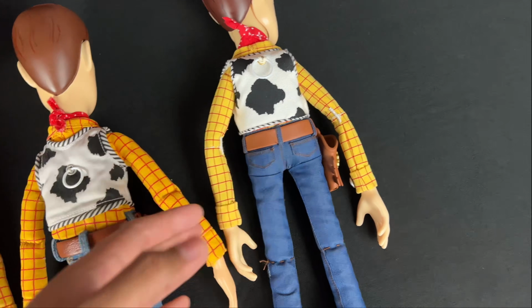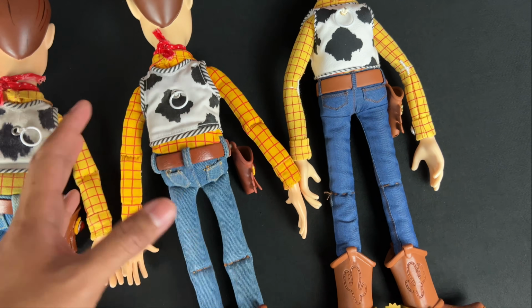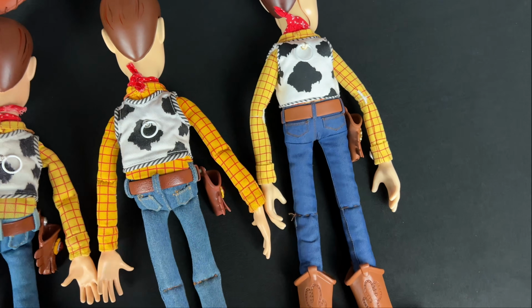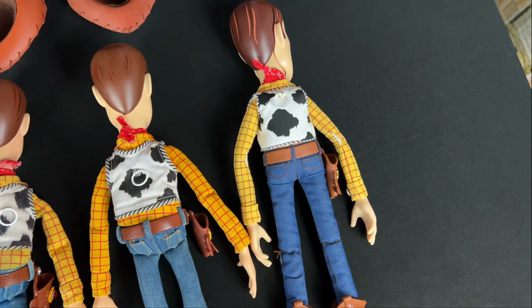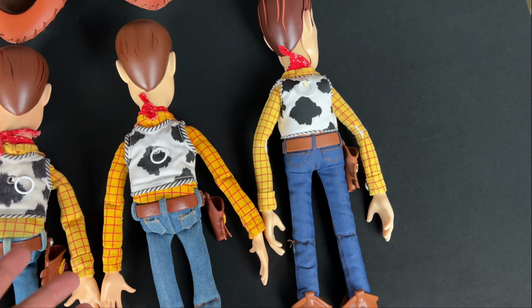There's just so many problems with it, and I think at the end of the day I still wouldn't be happy with it if I modded it as much as I did this one, just because the proportions are just off for me. That's just my personal preference and opinion. If you want to mod your Medicom Woody, go for it. It's just not something for me personally.